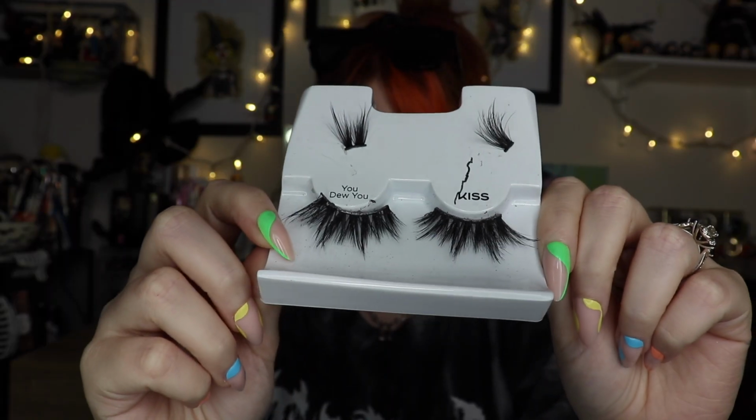They did come out with a clear one that's SPF 35. I ordered that already on Ulta and it should be here Monday. These look a little crusty, but this is the You Do You lash style from Kiss, and I am just obsessed with the spikiness of this.